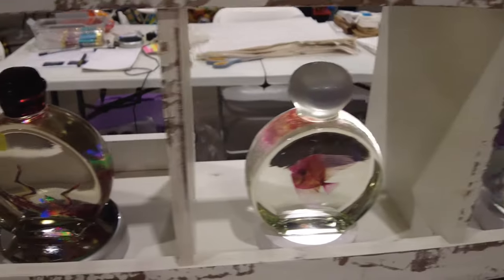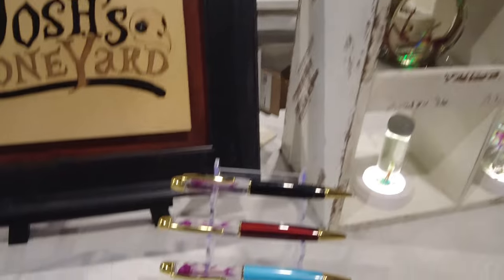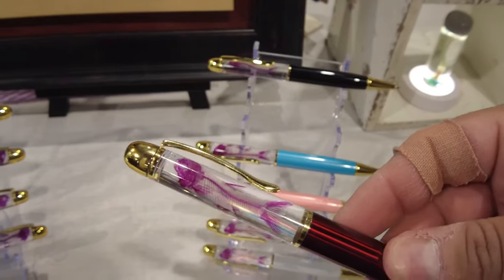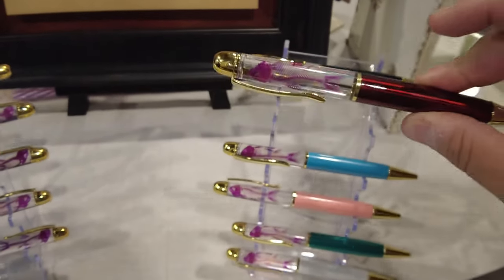Very nice. And there's some other specimens here, including some fish, some rats, mice, birds. Very cool. And something I really found very interesting were these pens with a diaphanized fish inside of them. I might have to get me one of these before I leave.